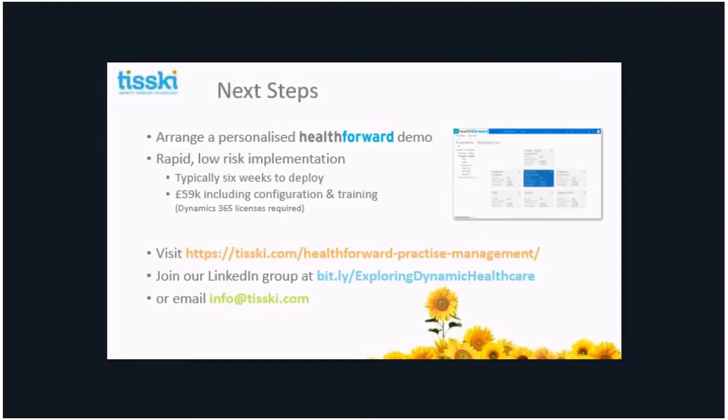Okay, so hopefully that was a useful overview of some of the key capabilities and benefits of Health Forward as a solution for NHS organisations and other healthcare organisations. So in terms of the next steps and where we can go from here, we'd be very happy at TISCI to provide you a more detailed view of Health Forward and the benefits that can be tailored very closely to the needs of your organisation, and we can do that through a face-to-face demo if you'd like to contact us on any of the methods below.